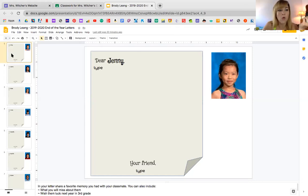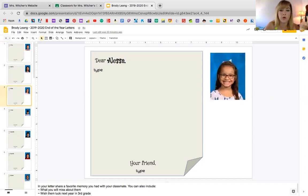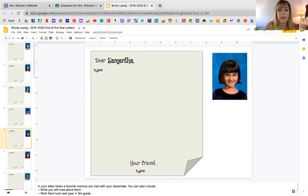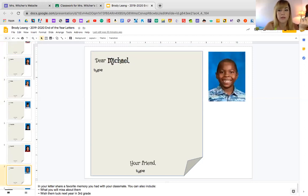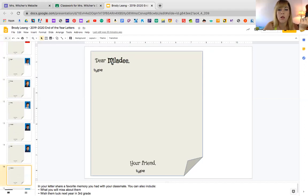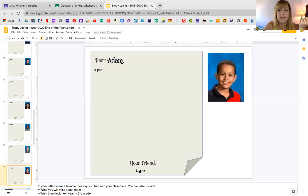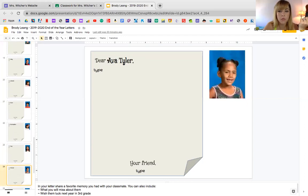Let's see. So I'm just gonna quickly show you all of the ones on the left side are your friends. So for today, I would be doing Jenny's. And then I would just go to Isabella's letter for tomorrow, and then so on and so forth. I have Alessa, Connie, Samantha, I put in your class pictures, Amaret, Michael, Cambry, and so on. So you guys are gonna see all of your classmates' letters, okay?